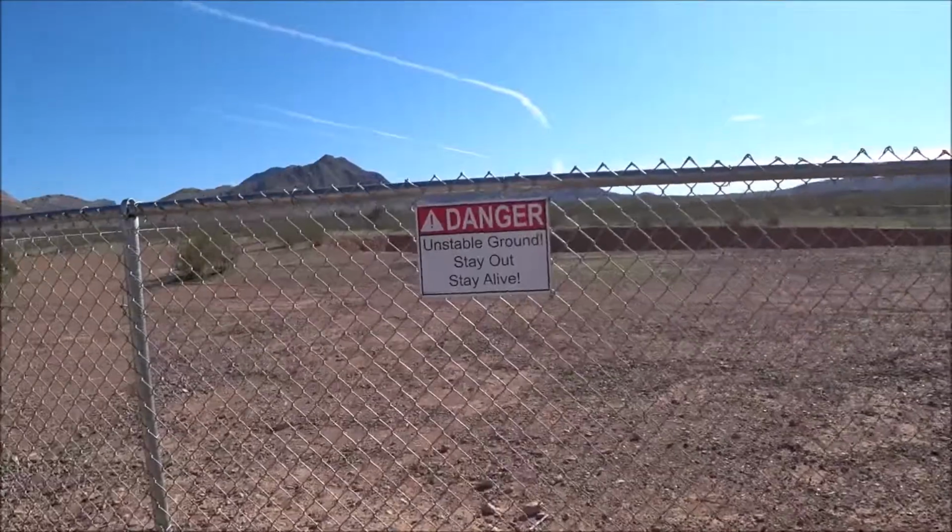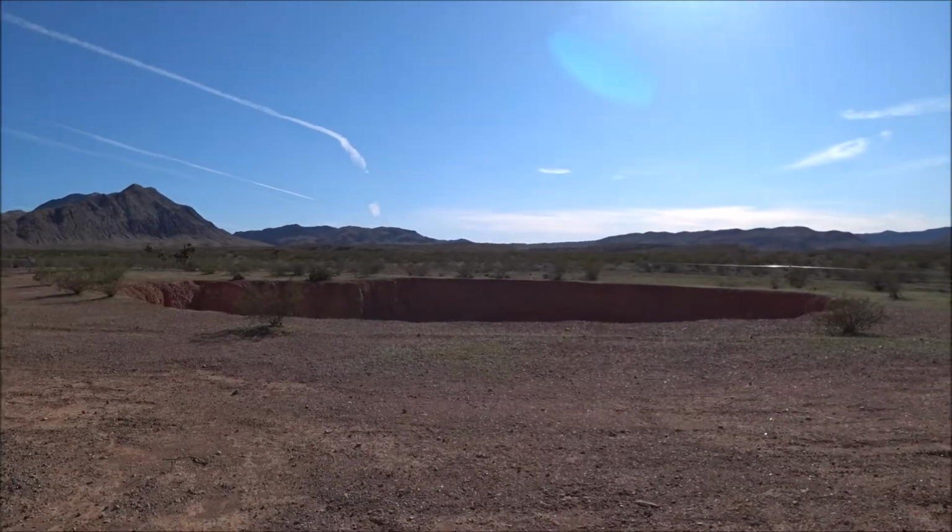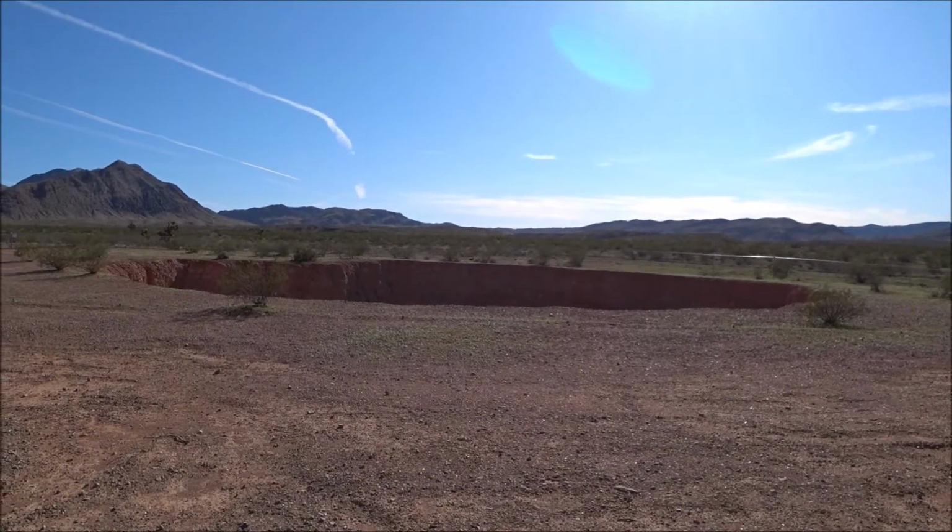Devil's Throat is... Have any idea? Let's go check it out. That's it. I don't know if we're going to be able to see any closer.